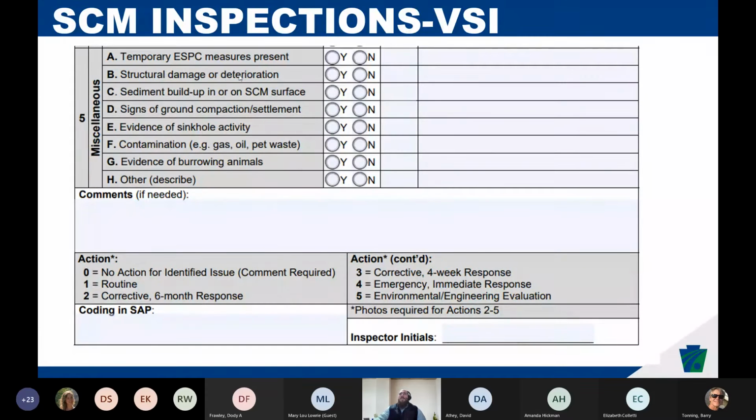And then lastly, we have this miscellaneous category, right? Are there any E&S control measures still out there? Any structural damages, sinkholes, any contamination, animals out there? We have a general comments section here. And like I mentioned earlier, we have different action codes.